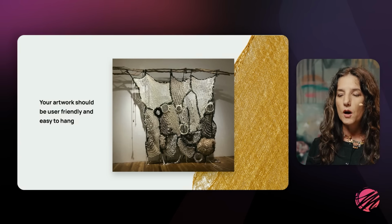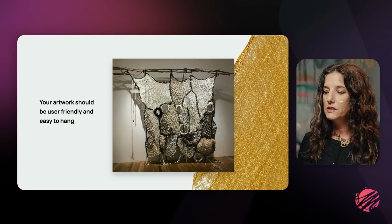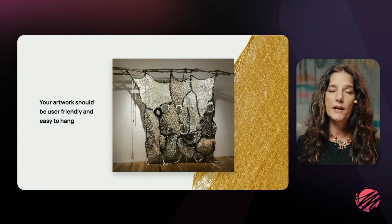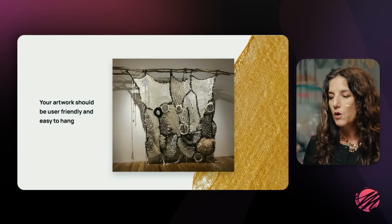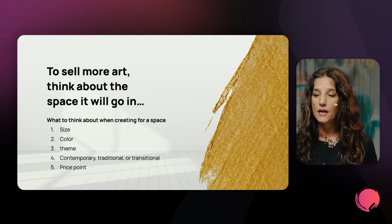There's all kinds of problems this has, and this artist needs to find a way to make this a little bit more user friendly, to be ready to hang and not make the buyer feel like something could go wrong with it.